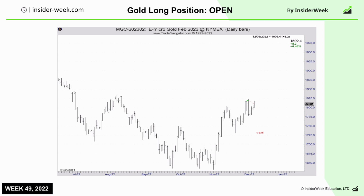We will watch this position carefully next week as the U.S. Federal Reserve will meet to make a decision on U.S. interest rates, and we expect that will impact the price of gold.